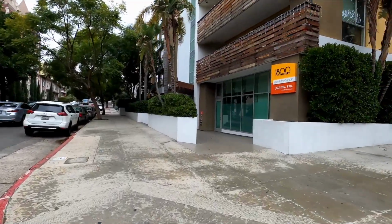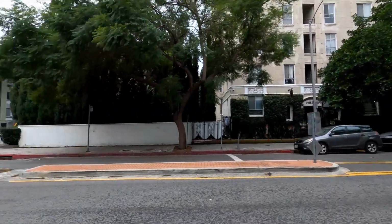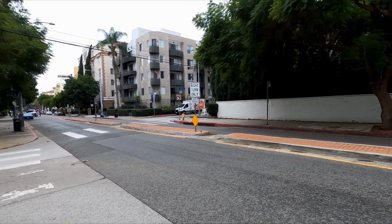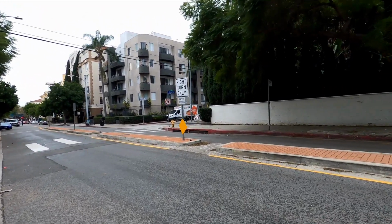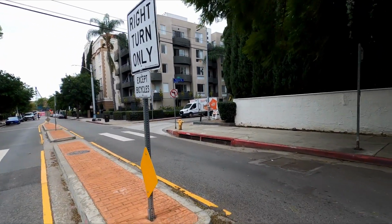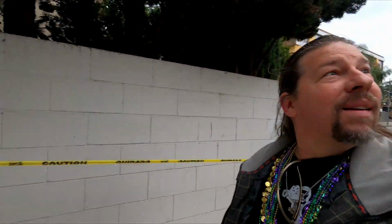So 1800 Whitley. Oh no, you know what? I'm thinking of something else. I'm thinking of Yucca. Let's go there. So we're gonna go to Yucca by Highland. And I think that's where the bad neighborhood was. Yeah, basically, people would say, don't go to insert street names here, Yucca and Highland. So let's go to Yucca and Highland, shall we?